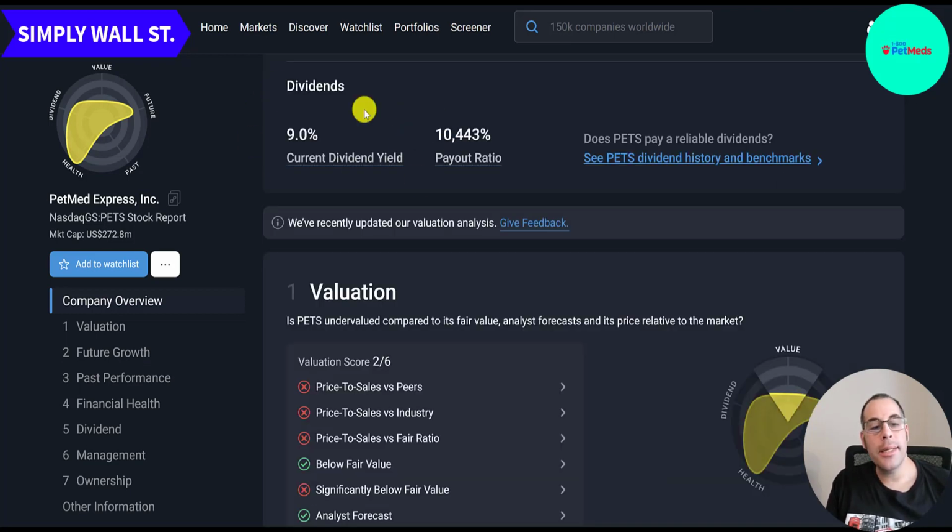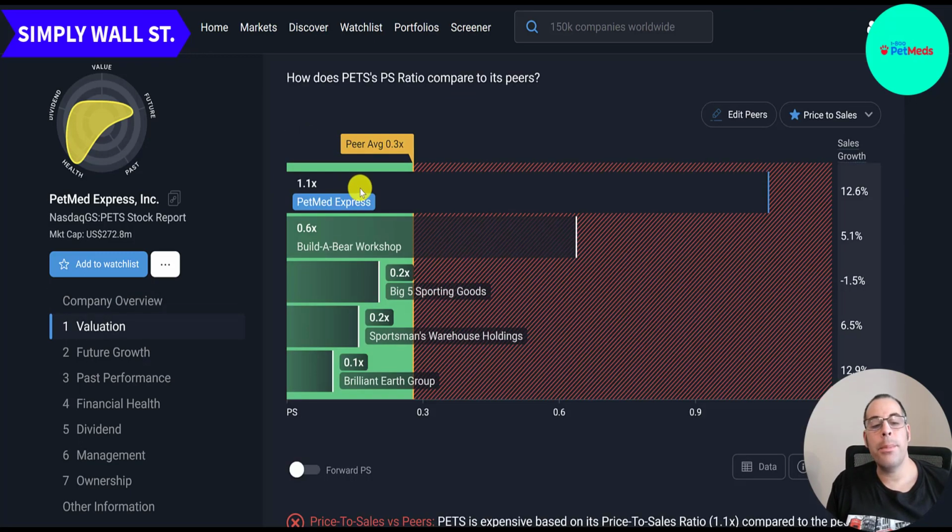They pay a really nice dividend because the stock went down even more the past day. It's at 9%. They pay out 10,000% of their net income because their net income was so tiny. Their price to sales is worse than their peers. Build-A-Bear is 0.6. Look at some of these price to sales ratios, 0.2, 0.2, 0.1. It's like they're just giving money away.